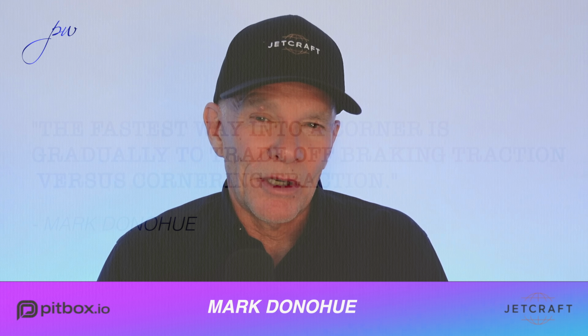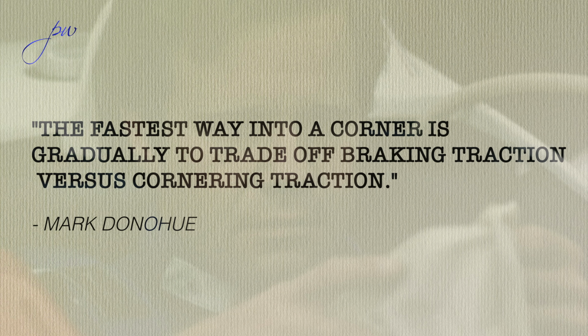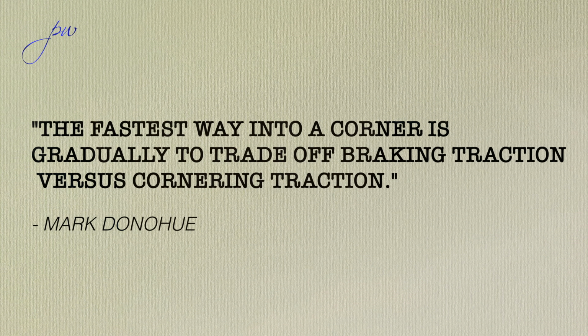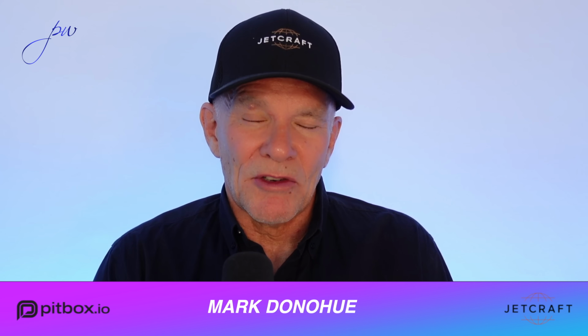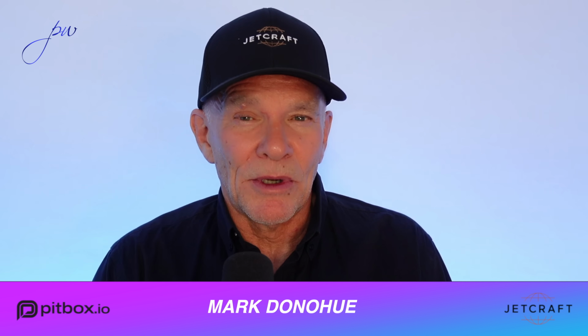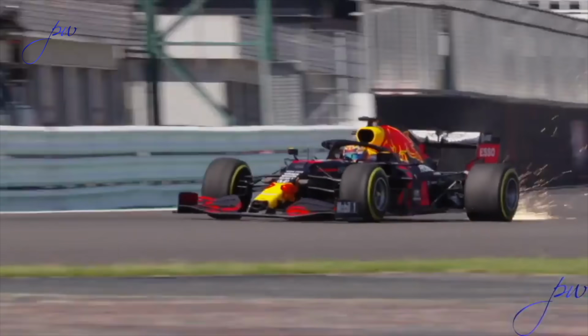And here's a very simple quote from Mark. The fastest way into a corner is gradually to trade off braking traction versus cornering traction. In other words, don't brake in a straight line as late as possible and then turn in the car loaded up with lateral G. You've got to make the transition gradual.